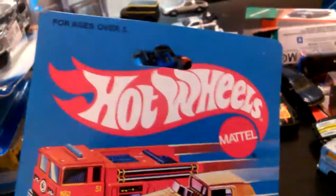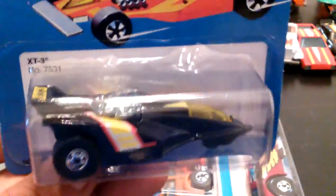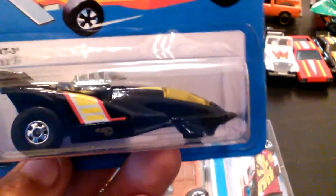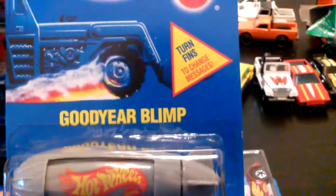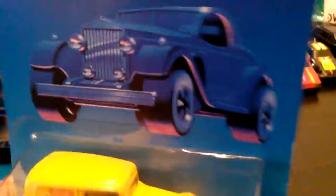Also got this one, Hot Wheels XT3. I ain't seen one of these in a long time. A buck. And I got a blue card Turbo for a buck. Bug-gity, bug-gity, bug. So, Ford delivery? 34 delivery? Or 32? Oh, there you go. 32 Ford delivery. Hey, man, this can is heavy. Metal on metal. Ooh, I can feel it. For a buck as well.